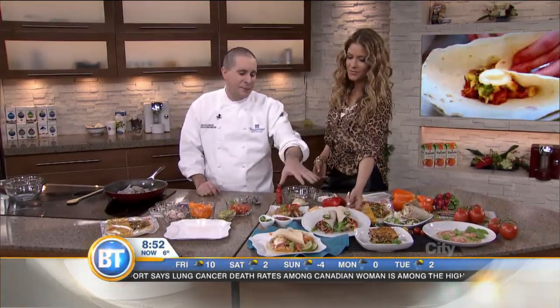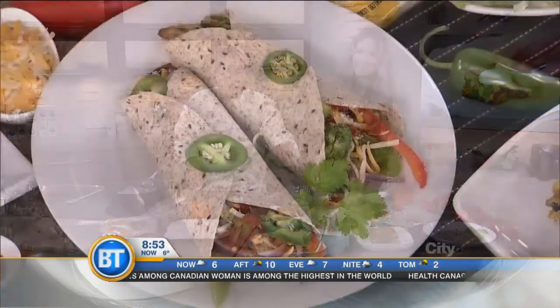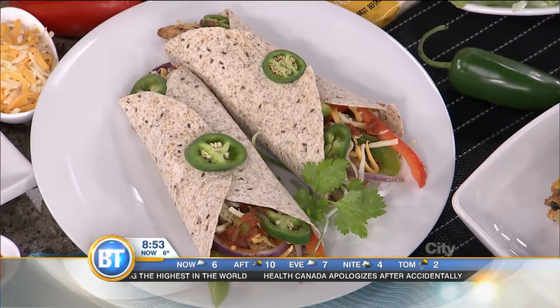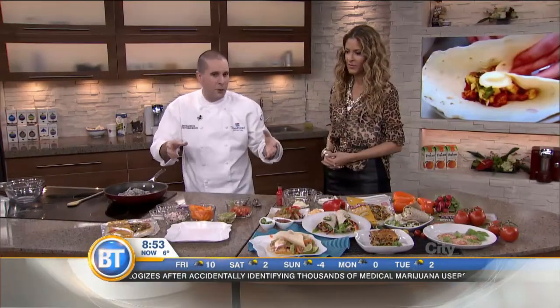If you like a kick, a little jalapeno. Fajitas in my house, we were talking backstage, my kids don't ask for fajitas, they ask for fajitas! They get really excited about it, and it's so fun because it's very interactive. You can have all the ingredients ready and everyone who's eating can make their own. We did a fajita party for 20 people at our house. It was a riot.